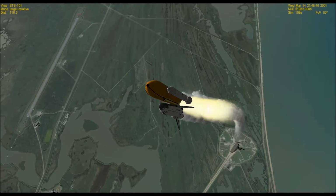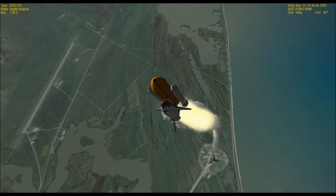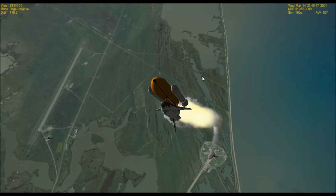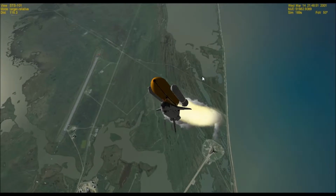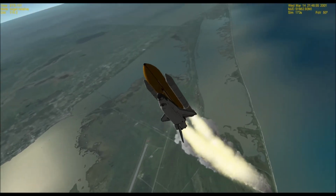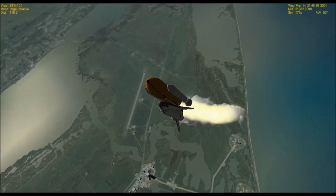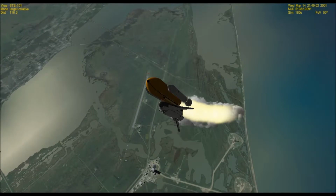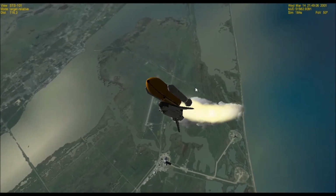The 3 liquid fuel main engines now throttling back to 72% of rated performance, going into the bucket, reducing the stress on the shuttle as it breaks through the sound barrier. 55 seconds into the flight, all systems operating normally, 900 miles an hour. The speed of Atlantis right now, 6 miles in altitude, 9 miles downrange. Atlantis, go with throttle up. Copy, go with throttle up.